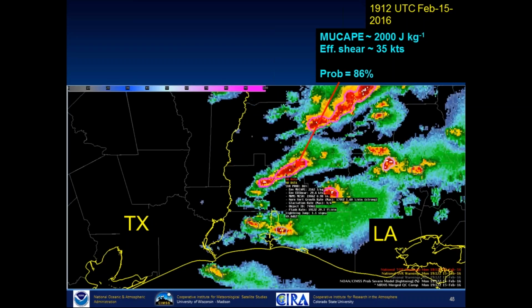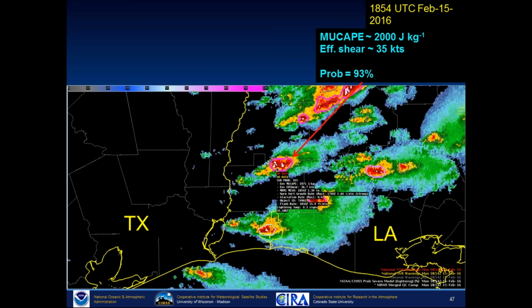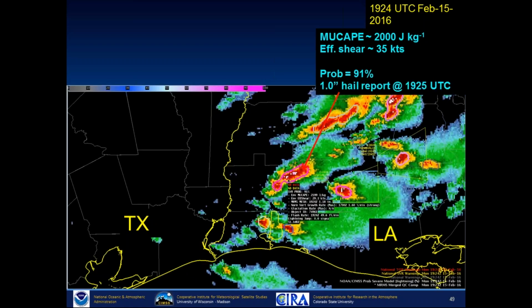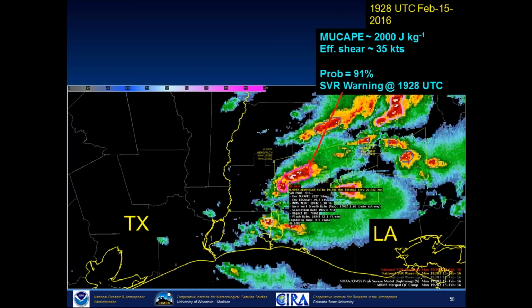Then by 1912, the mesh has dropped a little bit, so the ProbSevere has also dropped. So the mesh has gone from 1.3 inches at 1854 to 0.98 inches at 1906. Flash rate is still pretty high. That's at 1912. At 1924, the ProbSevere is back up to 91%, and there's a 1-inch hail report at 1925. And the severe thunderstorm warning was issued at 1928.